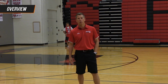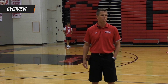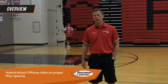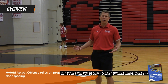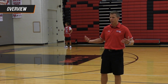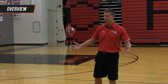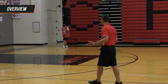A hybrid attack motion really has 3 main principles that I want to start off talking about. And the first thing is spacing, and that's one of the unique things about the hybrid attack motion offense, is the way we space the floor. So a lot of teams, and I was this way, when we ran a lot of motion, we ran a little bit more high motion, and that's great when you have a dominant post player. But what we want to do with our hybrid attack motion is open up gaps. And so you'll see our spacing might be a little bit different in the way we run this.